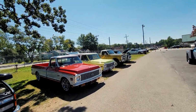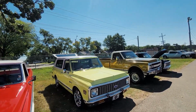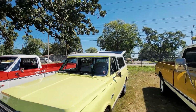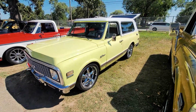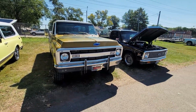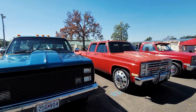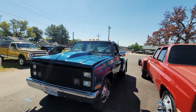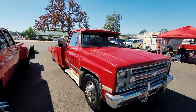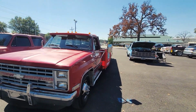A nice little Blazer over here. This thing's pretty cool. Not much on the pea green, but it is a nice truck. Got some nice tow trucks over here. It's just a hauler, but this car hauler's nice. I'd definitely like to have me one of them. Would definitely make road trips a lot better.